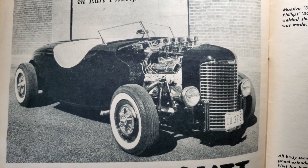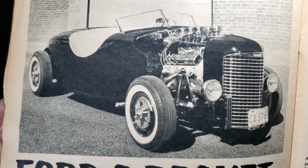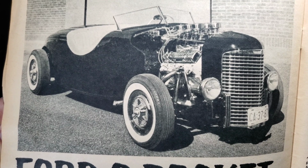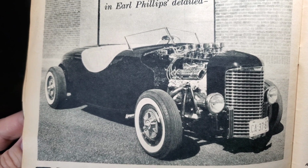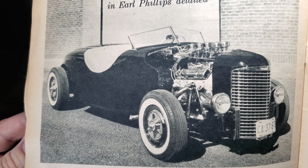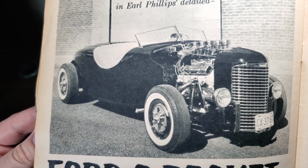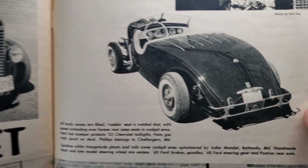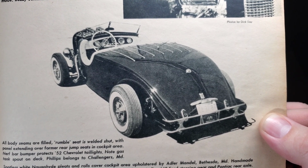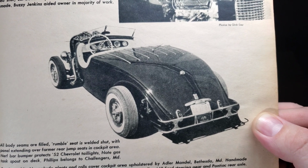Let's see, what are we at? Massive 37 Cadillac limousine grille is fitted to the front of Phillips' 36 Ford Roadster. Body is channeled 9 inches. Doors are welded shut, cut down to permit entry. Special windshield was made. Buzzy Jenkins added to owner in majority of work. All body seams are filled. Rumble seat is welded shut with panel extending over former rear jump seat in cockpit area.